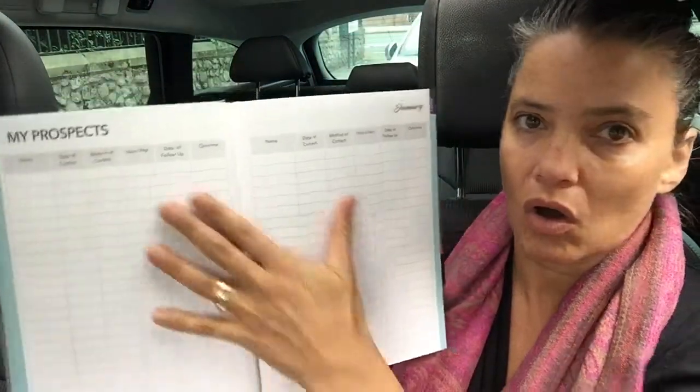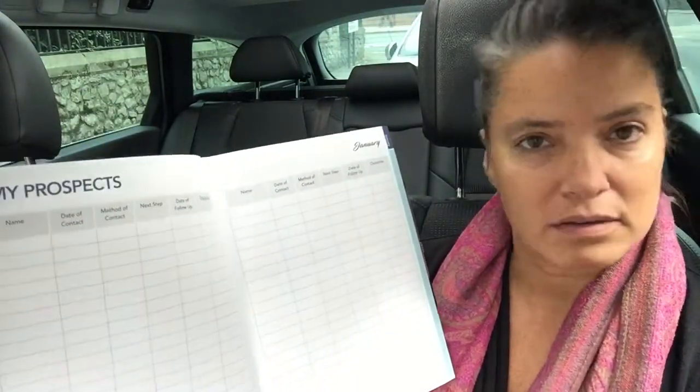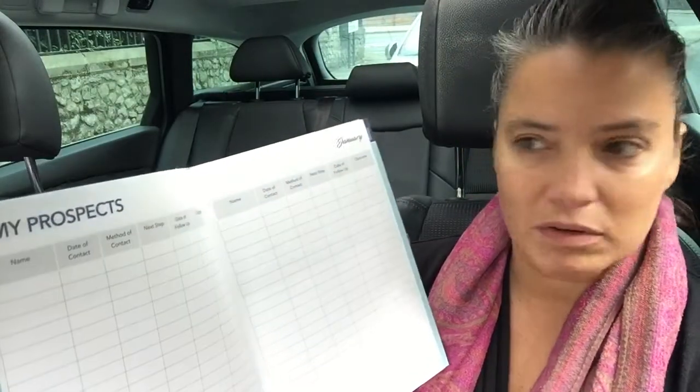So then you have, how many pages? Just 1 page per month of prospects. Sorry, this is 2 pages of prospects. So these are new people who have not yet enrolled with you or yet to buy things. New people that you're meeting at classes, at networking events, at the school gates, wherever you are.